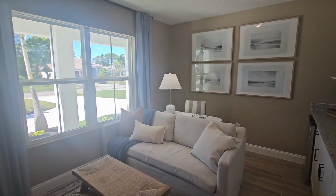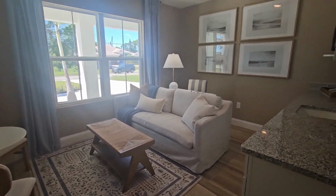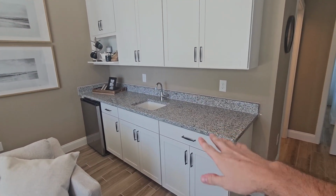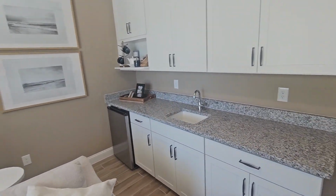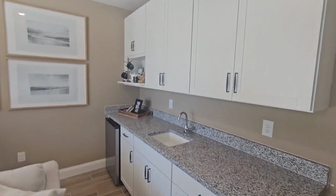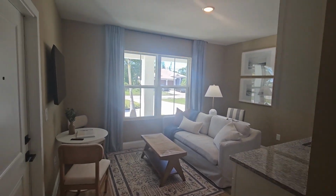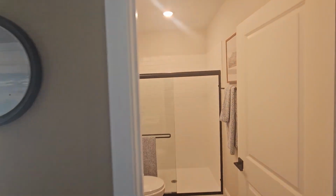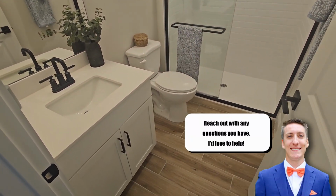As you can see, you have its own living room and a nice little kitchenette here. You could easily put a little electric stove there. You have a refrigerator there as well. So perfect for one person or two, depending on your situation, to really utilize that space. So there is the main living area and kitchenette. And then we're going to go into the mother-in-law bathroom. There it is.